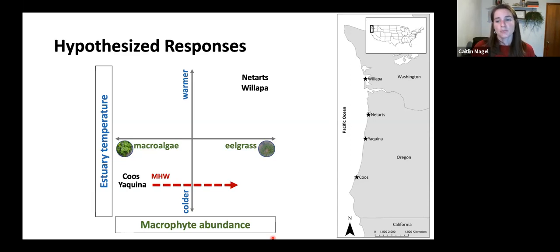The first is that perhaps the previously lush eelgrass beds and the warm waters of Willapa and Netarts provide a refuge for eelgrass to withstand disturbance, and that eelgrass would respond favorably to the marine heatwave, moving right in this plot. Or conversely, eelgrass may be already near their thermal boundary, such that the additional thermal stress of the marine heatwave would actually cause eelgrass to decline in those estuaries.